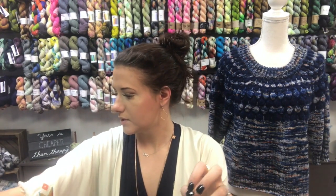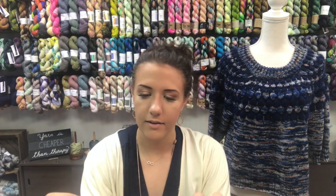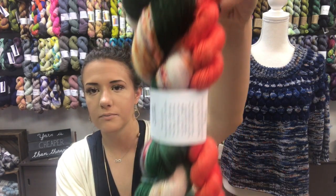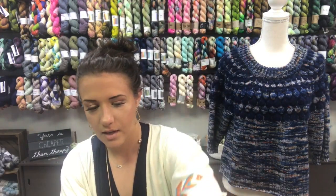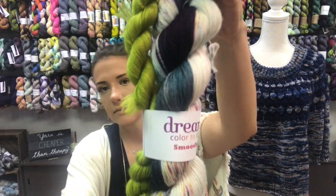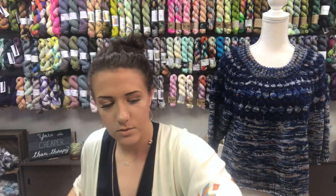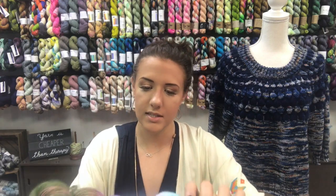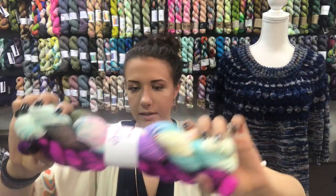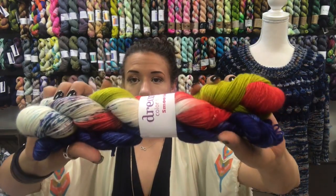Then we have, let me put these somewhere else. Then we have Gigi Laurel and Melon, which is a super fun combo. This is City, Town, and Bridges with Prickly Pear. Super fun one. This one screams spring to me. This is Tussie Mussie and Universe Is Yours. Super springy. Kind of Easter colors. This one's a very summer one. This is Haywire and Bedtime.